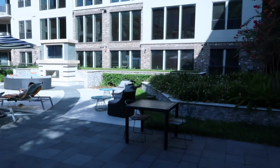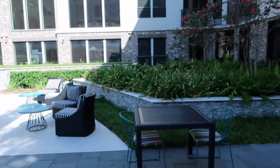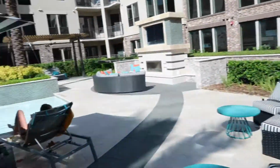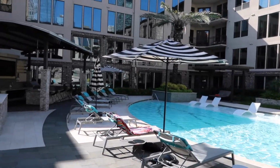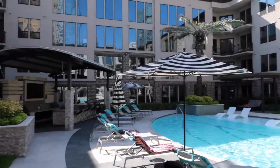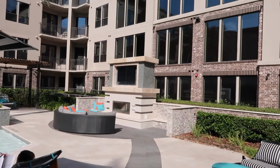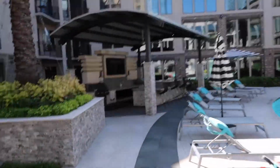Wow. This is beautiful. I want to live here. So what's the coldest month here? Probably January. And when you say cold, what do you mean? I mean like 60 degrees. Oh, that's good. This is very nice. Oh my, I didn't even see this.